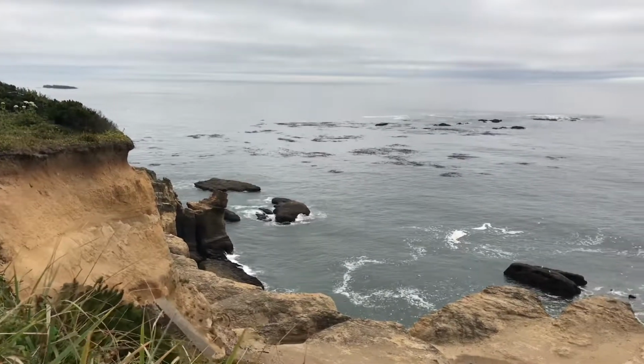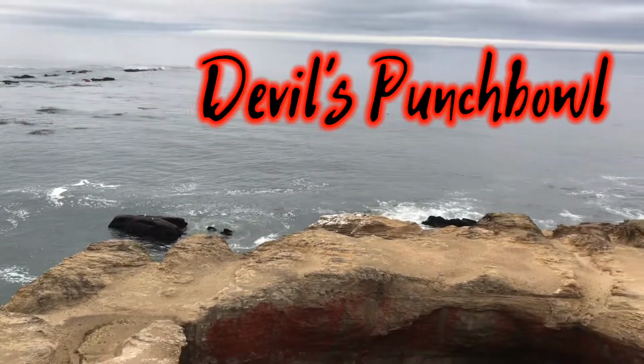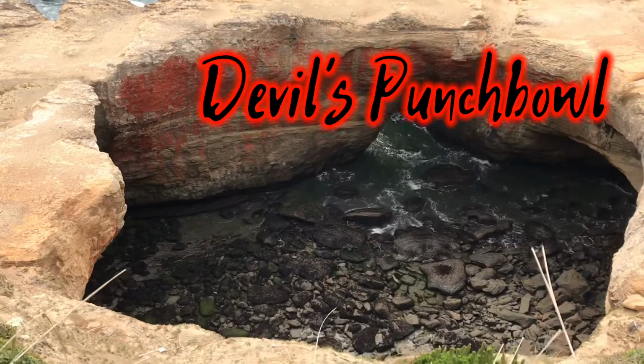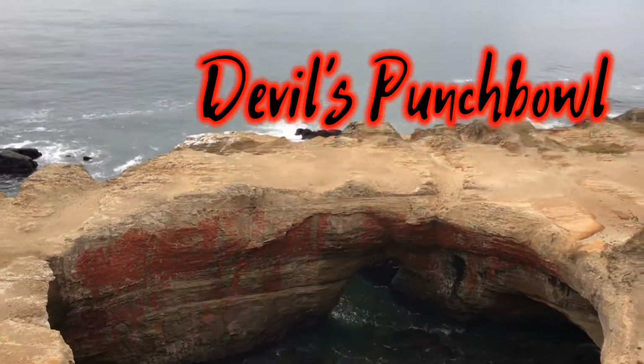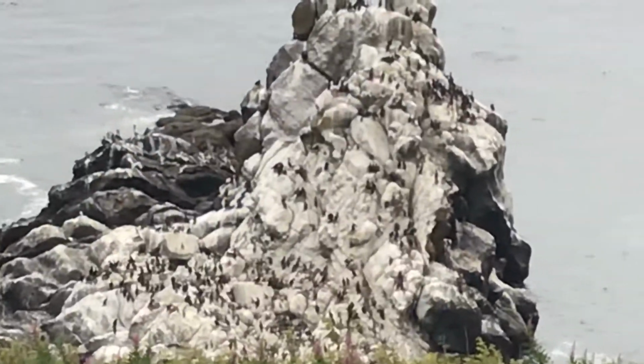Here's another cool site to visit on the Oregon Coast. The Devil's Punch Bowl, which at one point was also called Satan's Cauldron. I don't know why, but I'm pretty sure Google knows. Wow! Wow!